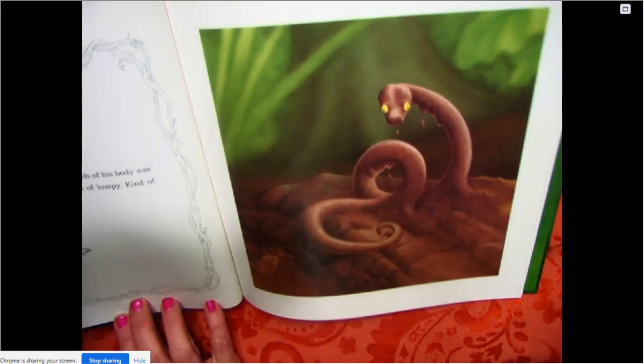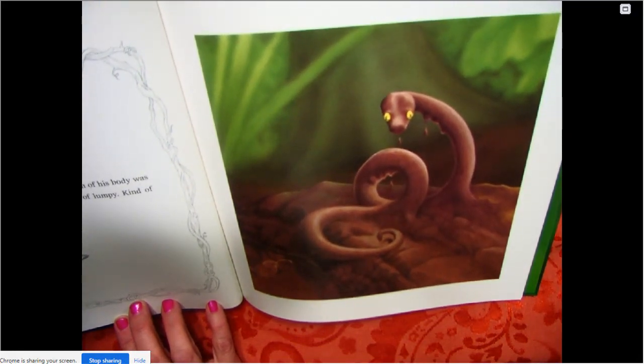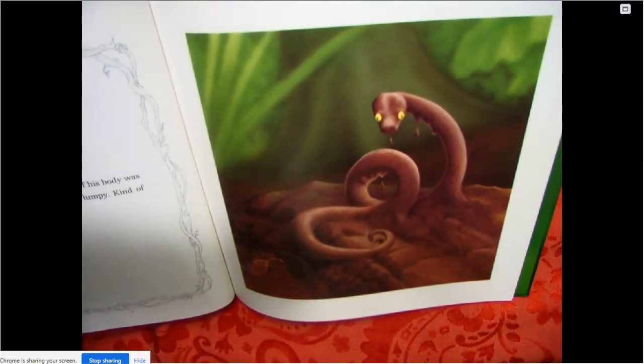Every inch of his body was covered with wet, gloppy mud. Kind of lumpy, kind of brown. "It sure beats being green." He left the mud on.